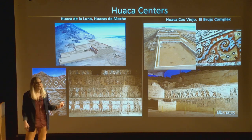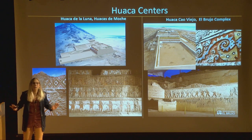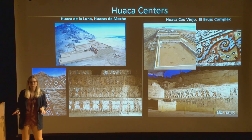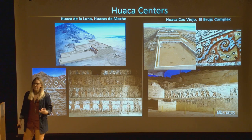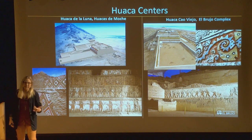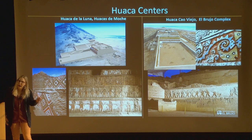And my first time at Huacas de Moche, at the Huaca de la Luna, was in 2006. And the colors of these murals were just brilliant. And then I went again in 2013, but I hadn't been to the site again until this past year. And it was really pretty shocking to see how much the murals have faded since their discovery, not even 20 years ago. And they have one of the best conservation efforts at this site.